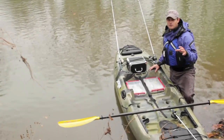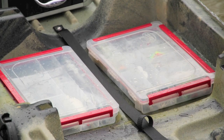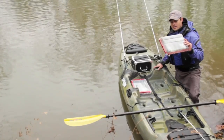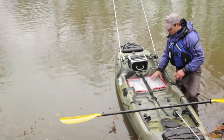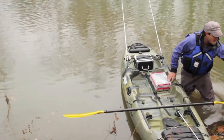Alright, so now that I've got the high-low seat off, I'm going to show you where you can store your tackle underneath it. We've got these squares built that are the exact size of your typical plastic tackle box. So when you're paddling around, they're going to stay right in these grooves. They're not going to go anywhere. Obviously, you can stack several on top of each other when the seat's in the high position.